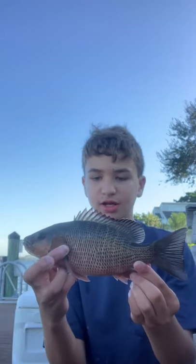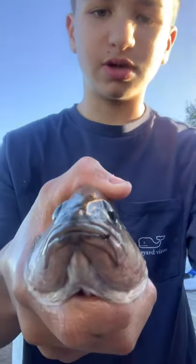Alright, I just caught another keeper snapper. He's 11 inches on the dot, 11 on the dot. So it's more than enough for a keeper. Real nice fish.